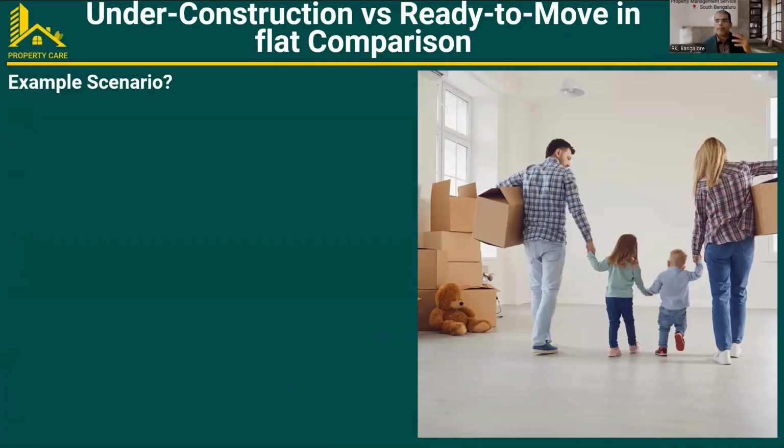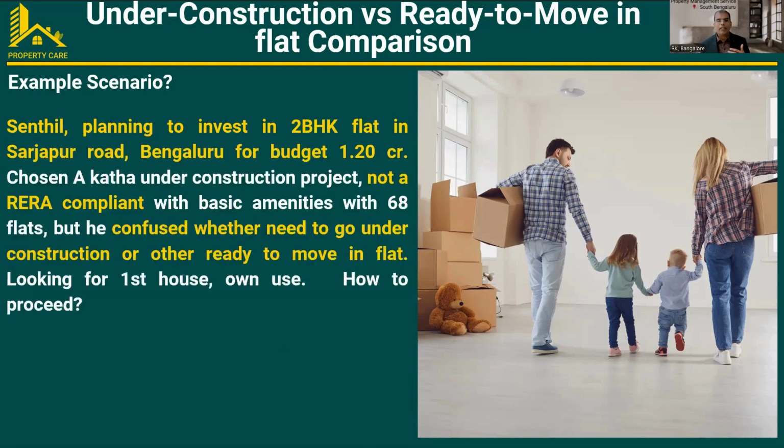To explain this concept, I want to give an example so that it resonates with the people and they can understand it better. So Senthil is planning to invest in a 2 BHK flat in Sarjapur Road, Bangalore for a budget of 1.20 crore. And he has chosen an under construction project, not RERA compliant, with basic amenities, with a 68 flat.